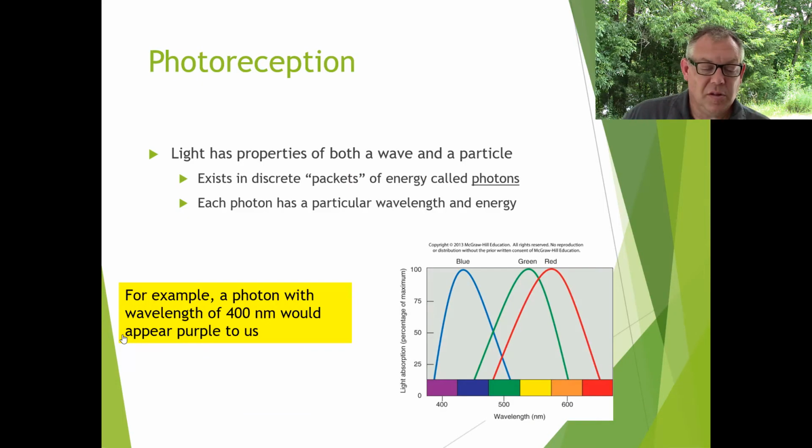Okay, so the last type of sensory organs we need to talk about have to do with photoreception, or sensing light. So we're talking about seeing here, right? To talk about sensing light, we need to talk about the properties of light. Go back to your physics a little bit. Remember that light has the properties of both a particle and a wave. And so light exists in discrete packets called a photon.